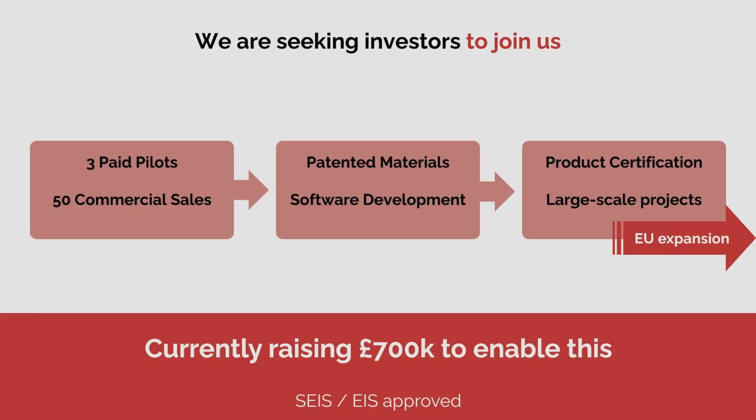We're now seeking investors to join us to deliver our next milestones next year, starting with 5 paid pilots with customers, followed by 50 commercial sales. We're going to be investing in materials innovation and software development to scale up our products. And so we're raising $700K, so we're excited to speak with investors who are also excited about delivering our mission of insulating 100,000 homes per year.